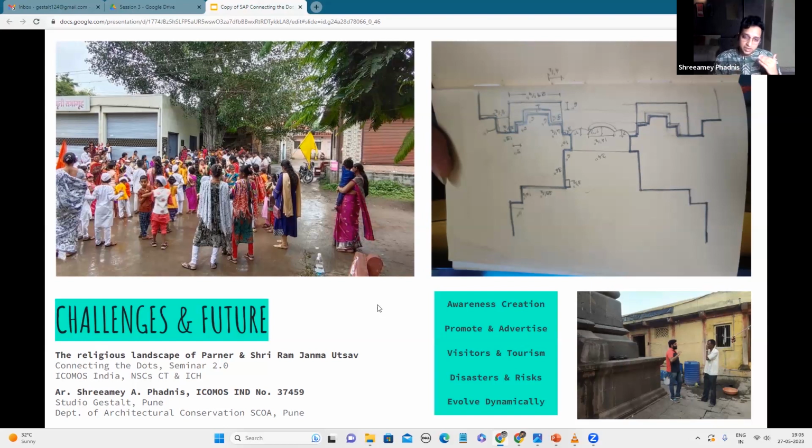I mean, the city, this small town also has a fortification wall around the entire town, not just the temple. So there is definitely a lot of value, historical value, archaeological value, architectural value to this. And through this, how can we get more footfall of visitors here, and create this as a proper tourism spot? After doing this basic work, then we can look ahead to disasters and disaster management or risk assessment and all of that.